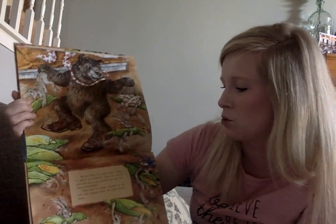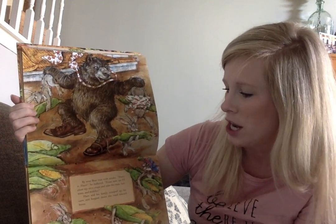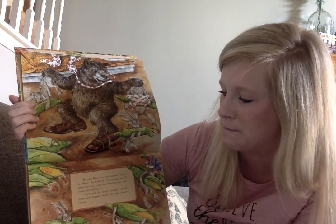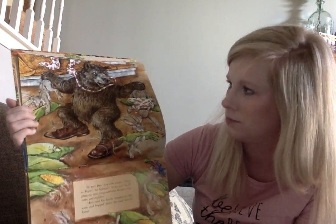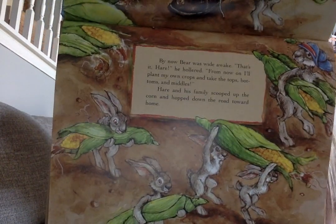By now, Bear was wide awake. "That's it, Hare," he hollered. "From now on, I'll plant my own crops and take the tops, bottoms, and middles." Hare and his family scooped up the corn and hopped down the road toward home. So it sounds like Bear is deciding that he's going to make his own crops this time. He's not very happy.